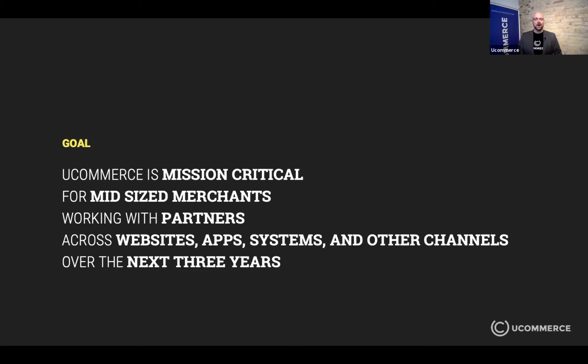We want to make sure Ucommerce is used across websites, apps, systems, and other channels. So that means headless, it means cloud, it means Ucommerce must be available to a much wider range of types of solutions than what is the case today. And finally, we will do it over the next 3 years, leveraging the funding we have to build out new product teams and new services for you. So we do it in a fast and timely manner.